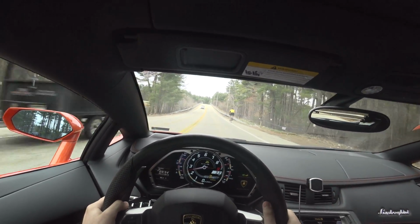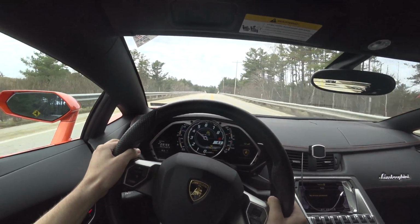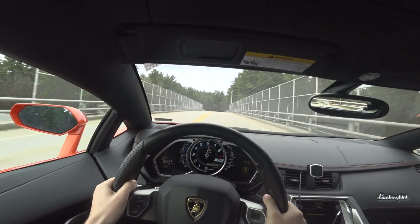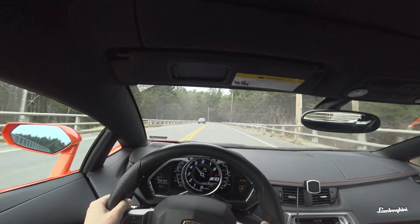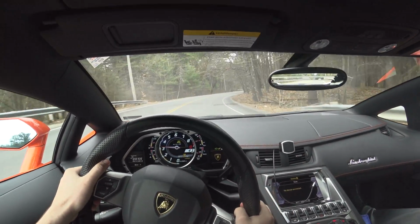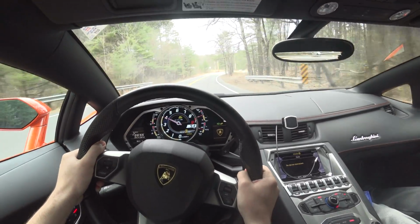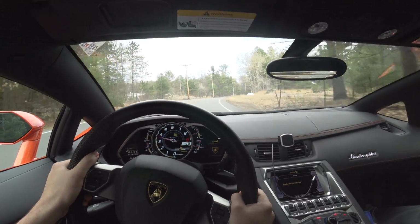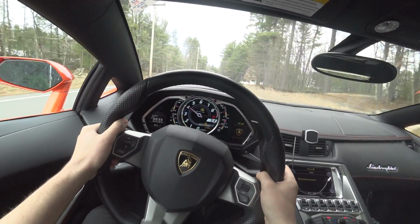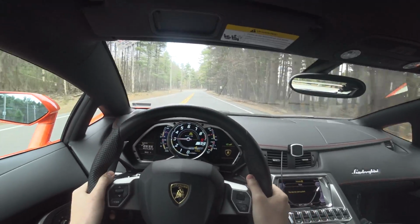Car's wide, so I don't know how. Go ahead and get that. That kick between shifts, oh, it's so good. The speed really sneaks up on you for sure.